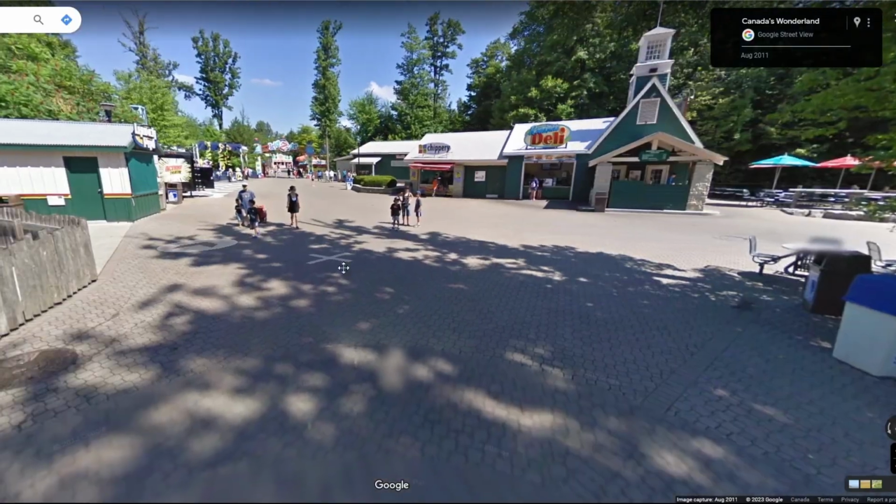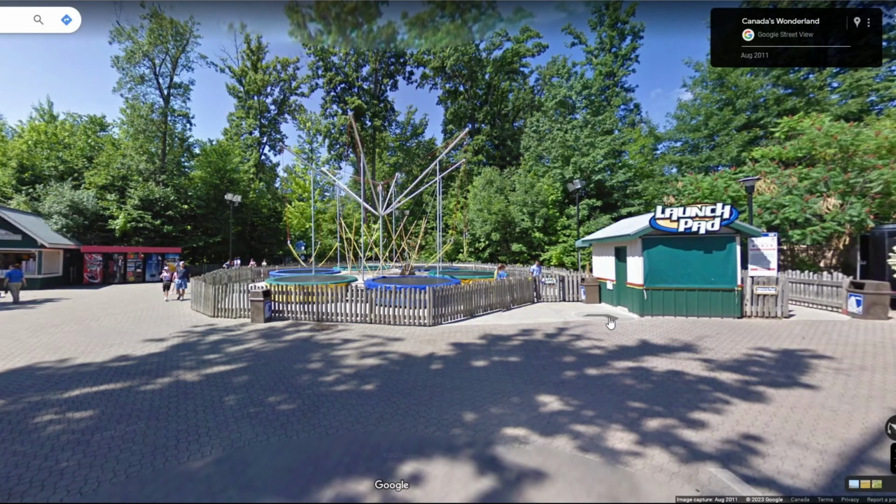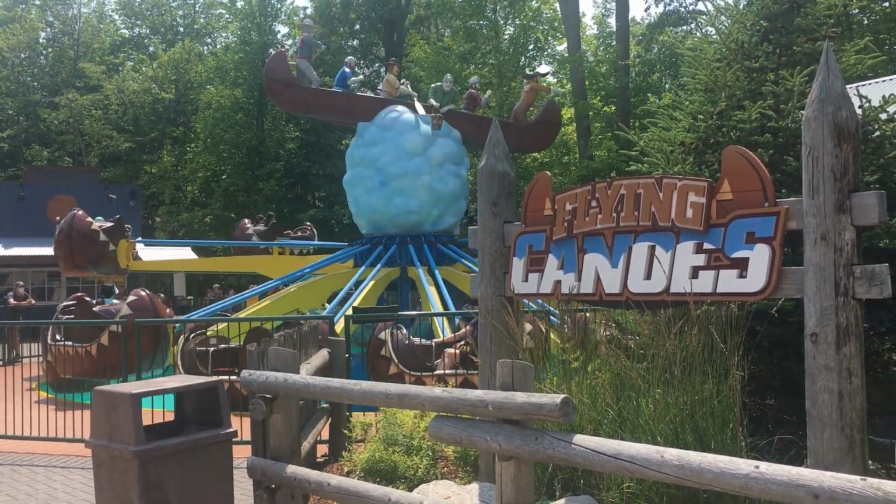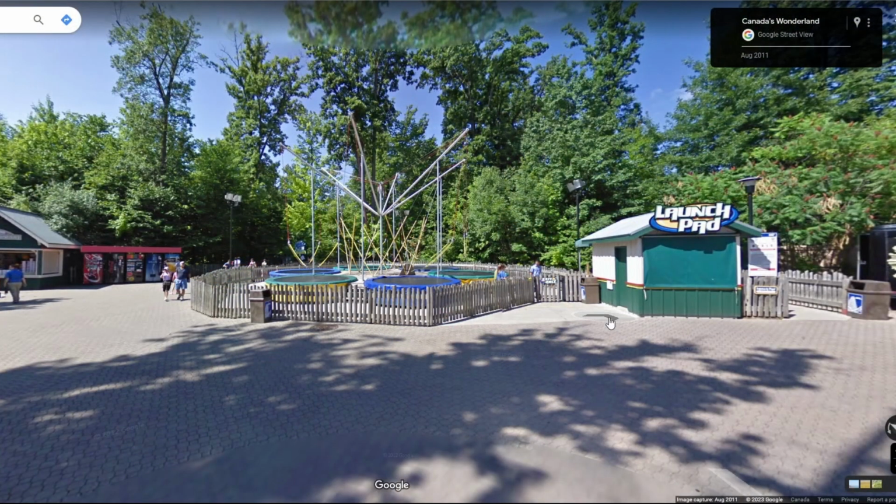This little trampoline pad doesn't exist anymore. I think it was 2017 or 2018 that this launch pad got removed and replaced with Flying Canoes, which is just a small little family ride type of thing. I have a video of it. I don't know how to describe it, man. I've not ridden it either.